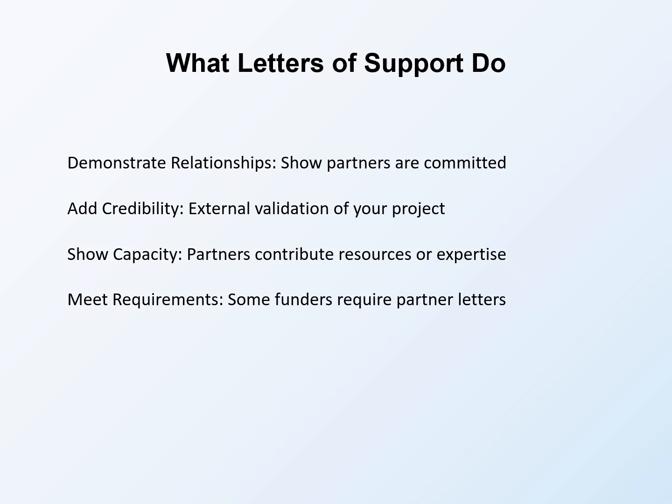Capacity demonstration shows that you have access to resources, relationships, and support needed for success. Letters can document access to populations, facilities, expertise, or other assets that strengthen your implementation plan. Reviewer reassurance addresses potential concerns before they become problems. If reviewers might wonder about community acceptance, organizational capacity, or partnership strength, letters can proactively provide reassurance.